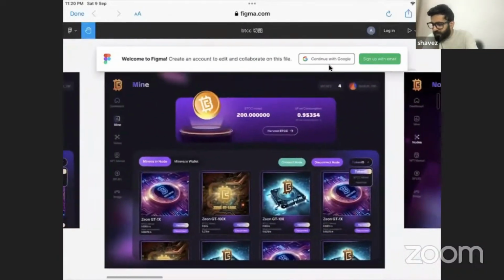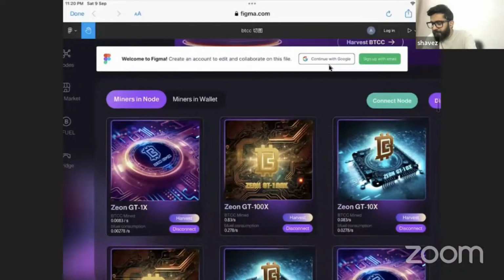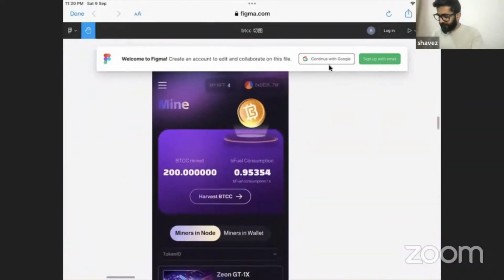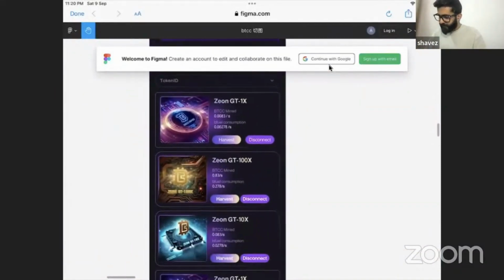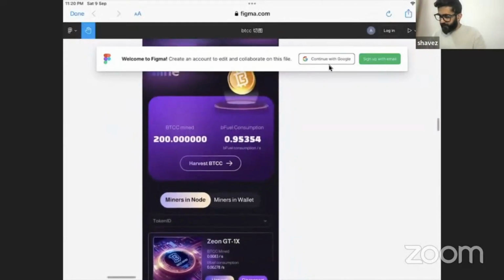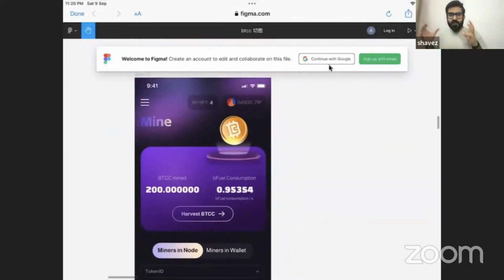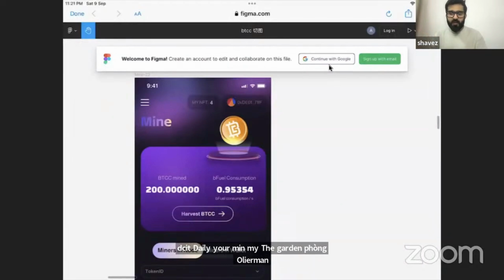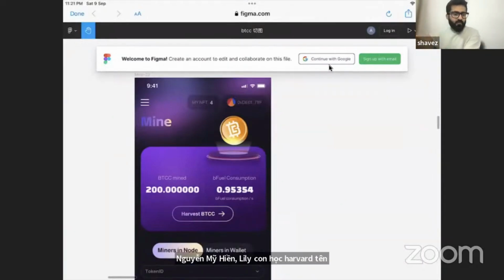And then we saw another view in which you can particularly identify the miners, and you have the ability to harvest or disconnect particular miners. So this will look like this. You see your miners, you can click on harvest, you can click on disconnect. All the BTCC that you will mine together from all your miners will be here. And you click on harvest, it will harvest using some B fuel. And you just have to take it out in wrapped Bitcoin and sell some BTCC that you have mined. And I want you to do that.